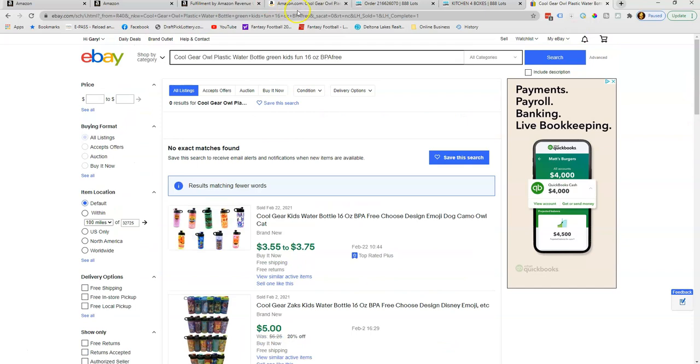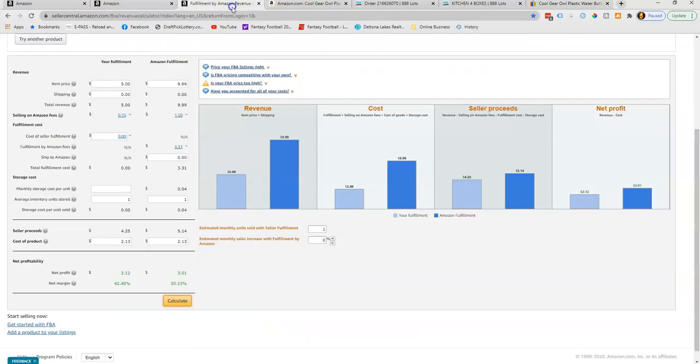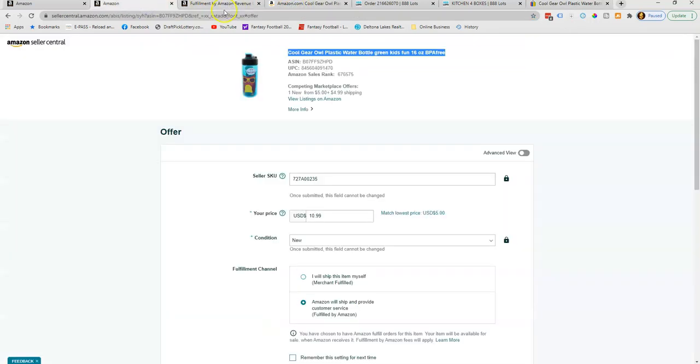This is definitely going to Amazon. It could sit on Amazon for 6 months. It'll probably charge me 2 cents a month. That is going on Amazon. All right, so we're going to put it up there for $9.99. All right, condition is new.